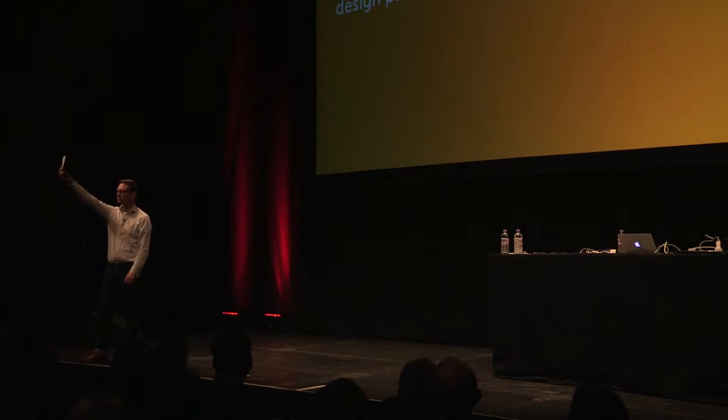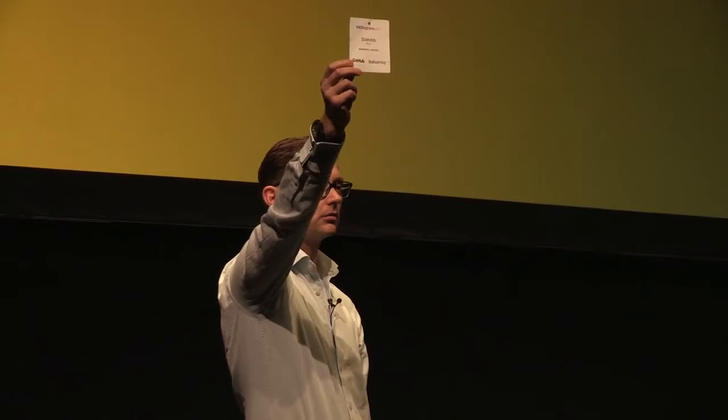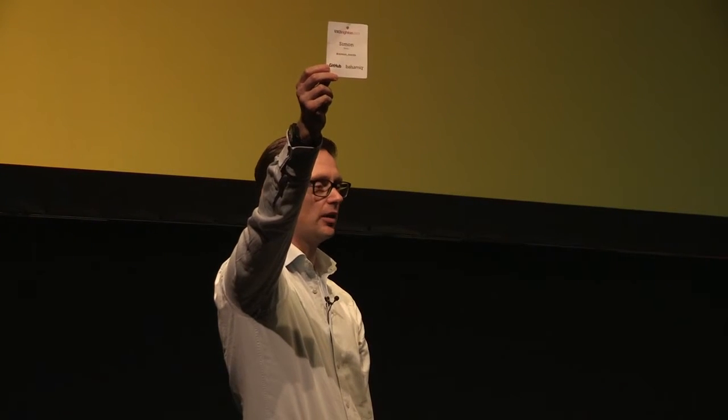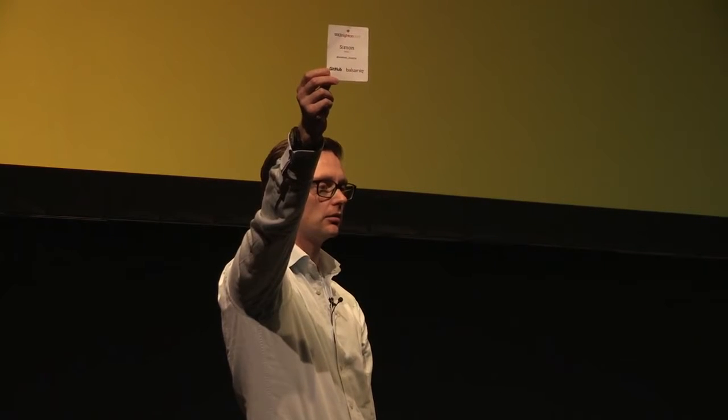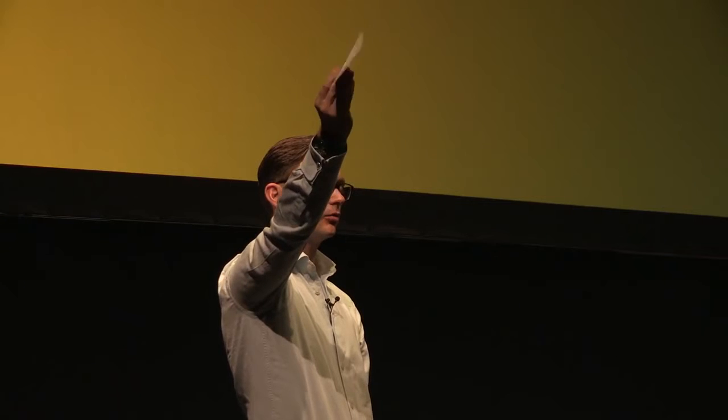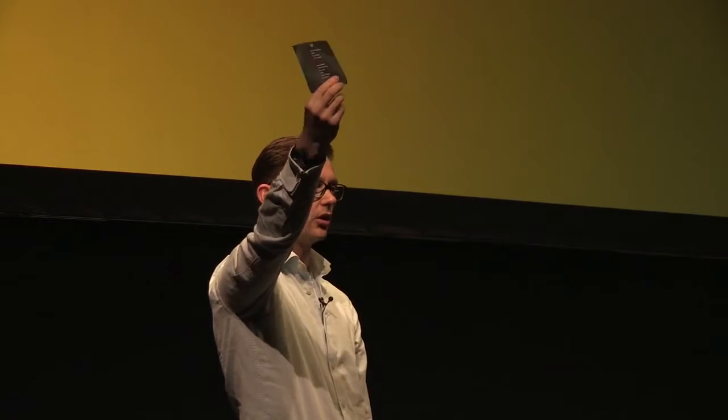It's my card. When you got this card, you knew that there would be something on the back, yeah? Anyone discovered that and it was a revelation that there would be something on the back? You know how this card works, yeah? We have a mental model for cards. We understand cards pretty well.